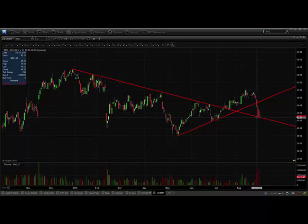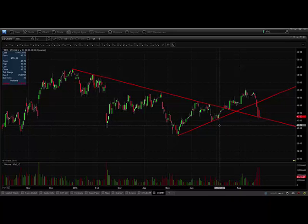I wanted to stay with this a little bit to see if it would continue to push through, but it really hasn't. It's paused here at our trend line, which is support, and you can see all this congestion back here, which kind of corresponds with it. So it just makes sense that we're going to take our profits right here. This is a nice quick hit.